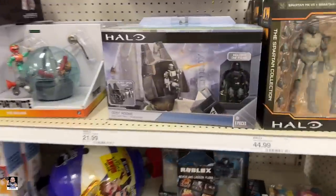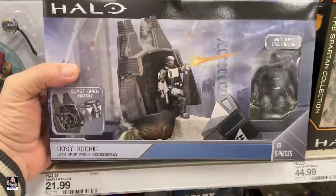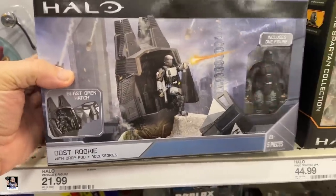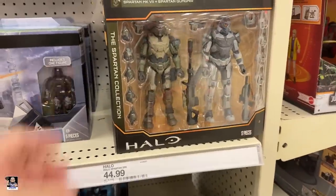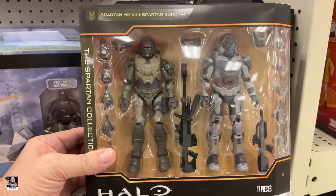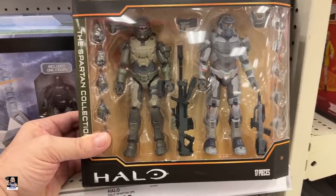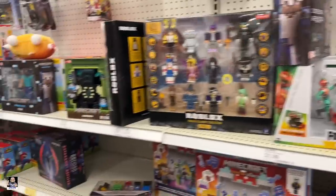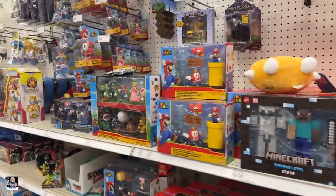Hey, we got some Halo stuff. This is new. A little two pack right there, which actually does not look too bad, to be honest with you. Actually doesn't look bad. Fortnite, Mario.